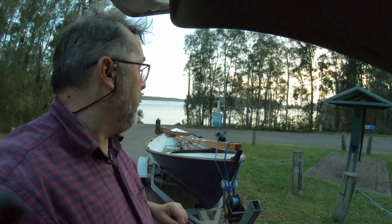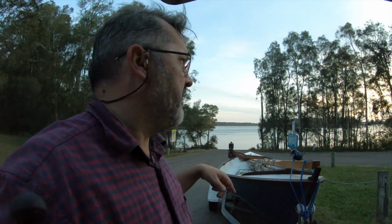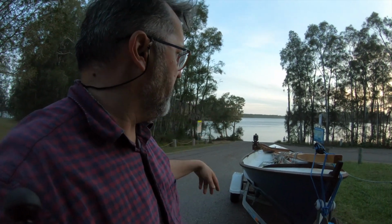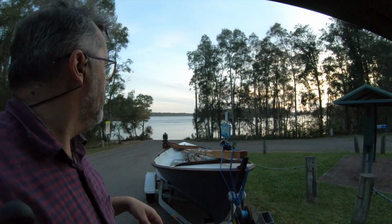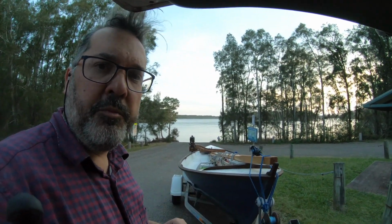End of day. Johnson's down there. Because of my arm, they helped me get the mast down, and I motored back with the mast down. Still pretty full on gusty just there. I've just finished packing up the boat. So goodbye Myall Lakes, and that was lovely, and be back soon.